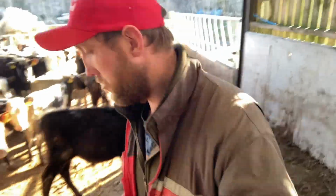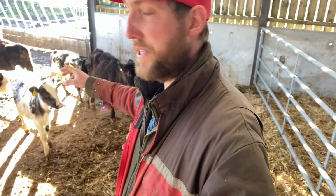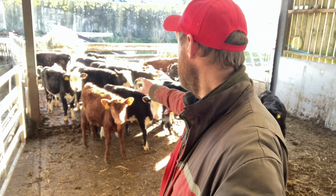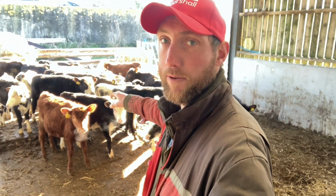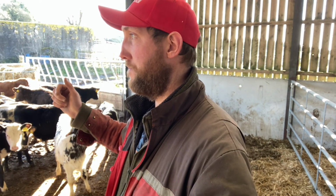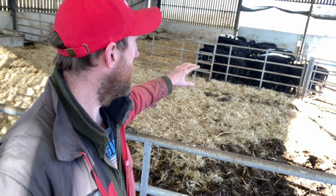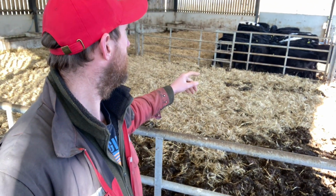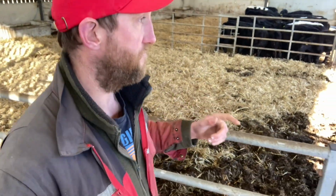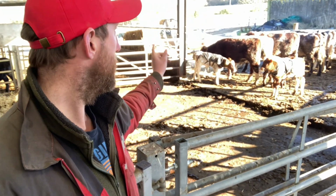So the groups that we have down here, we have the small ones, which are a mixture of Red Angus, Black Angus, Hereford, a few Belgian Blues. So this is the youngest group, and then obviously the calves which are on milk. Over there are all Anguses, apart from 3 Belgian Blues and 1 Holstein Friesian. And then there in the background is Suttler cows.